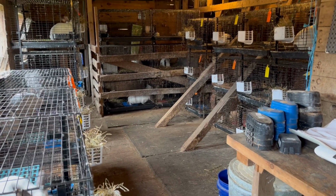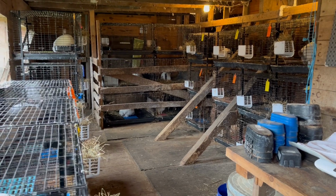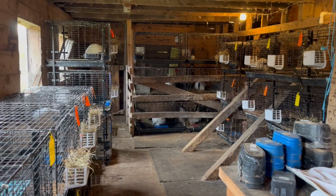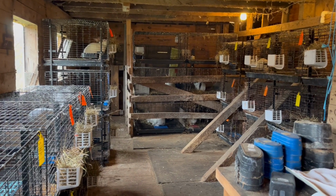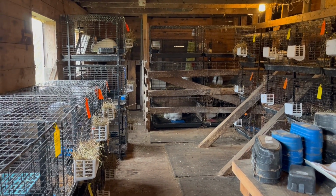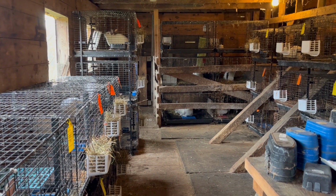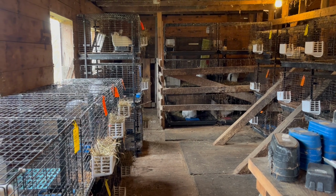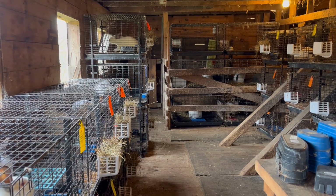As you can see here, my rabbitry, my rabbit room, is quite large, but I want to point out that this rabbitry did not start this large, and in fact, I never really intended on it being this large. It kind of took its own direction as I got into it, got my feet wet, got some experience breeding and growing grow out litters, and also with the experience of the demand in my area.